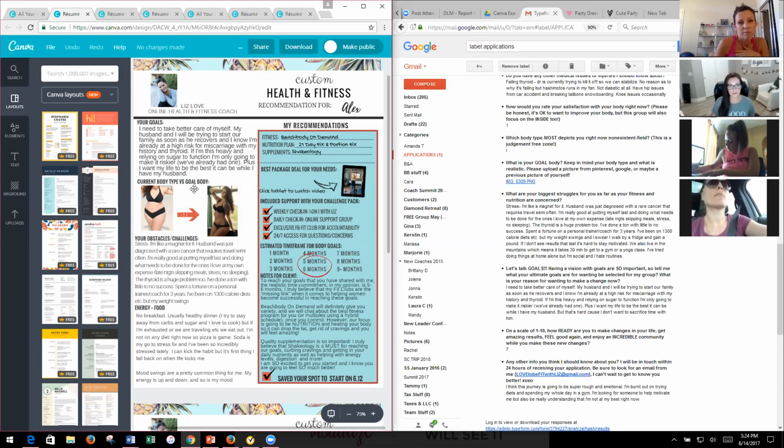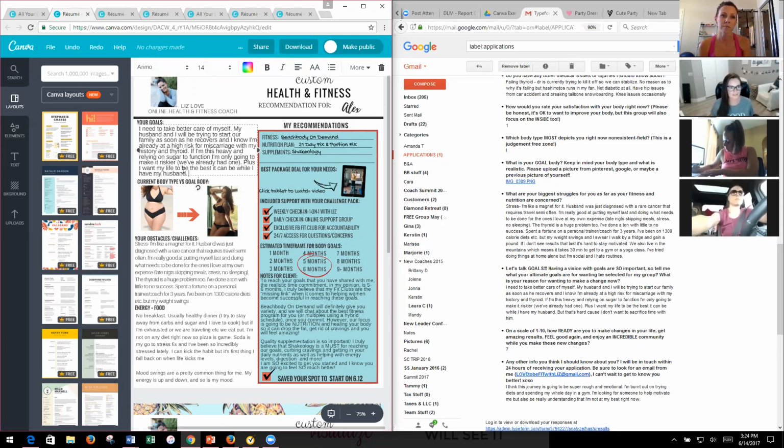What I'm doing is really just copying and pasting the good portion of what they sent me from the Typeform over into the Canva PDF. So I'm just reiterating what they told me back to them. You can click on here, highlight, copy and paste, and move things around. So that's the part on the left I wanted to show you.